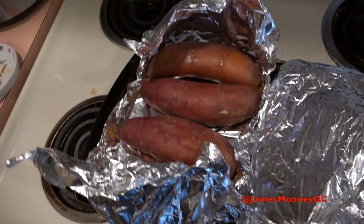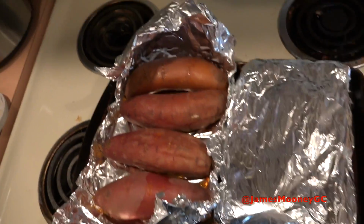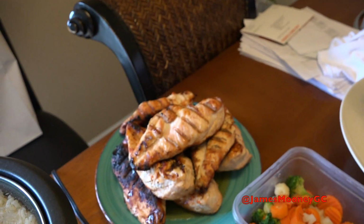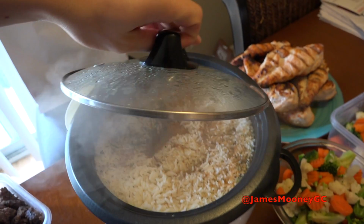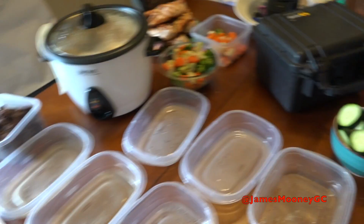And we're ready to go for the grill. All right, so we got the sweet potatoes, just came out the oven. These look about ready. And then we got the ground beef. We got some of the veggies. We got the chicken. We got the rice. We got the cucumbers. And that's it. All right, so we got everything all ready. Now I got to portion it out, put it in the containers, and we good to go.